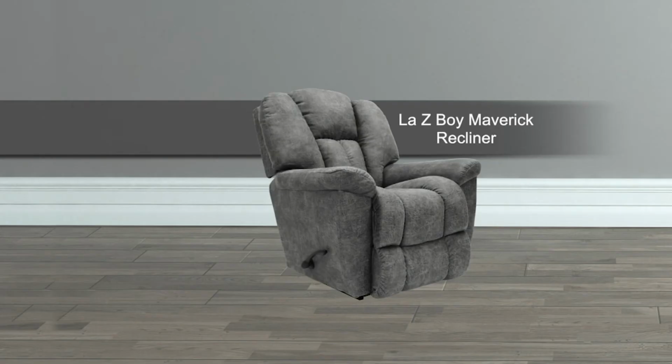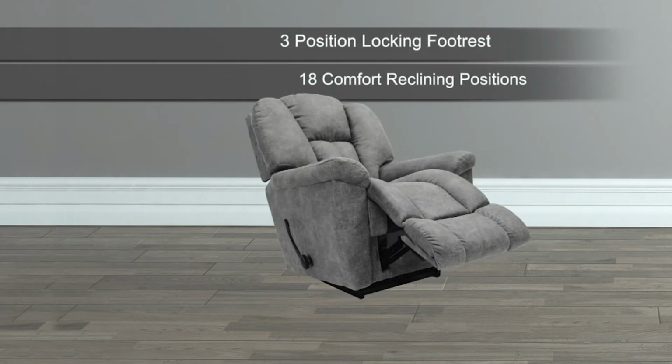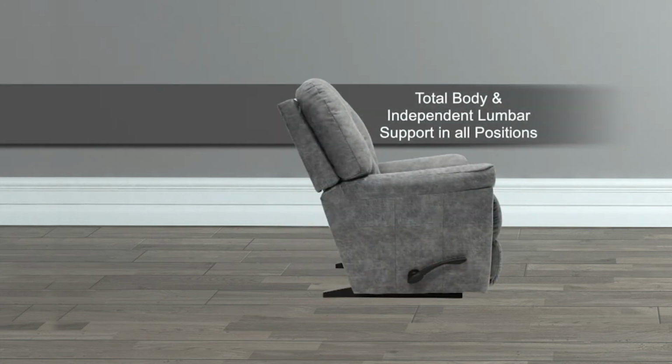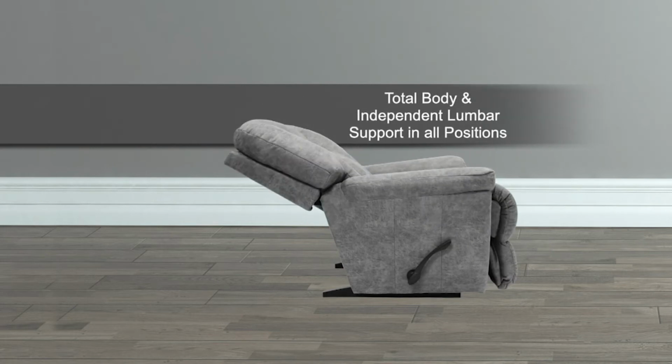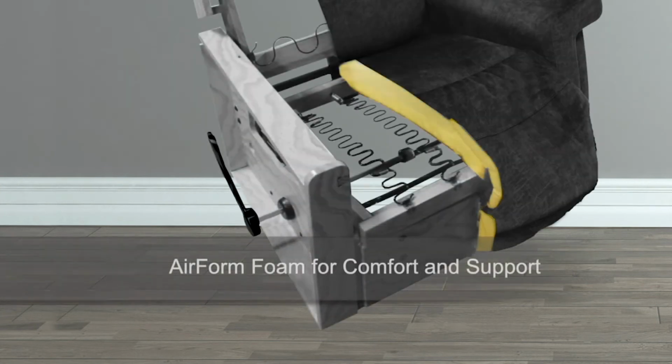You know, you're talking about knowing and loving the La-Z-Boy brand. We've been around since 1928, and the manual recliner still does it better than anyone in the industry. Look at that bucket seat, that upgraded, elongated handle. That's a 3-position locking footrest, 18-position ratcheted back, which means that you get 54 independent positions total, and independent lumbar support in all positions, adjustable wing nuts so you can adjust the recline to yourself.